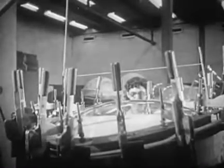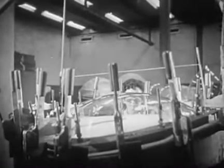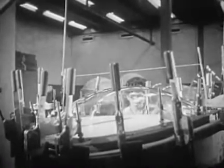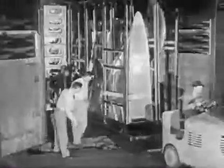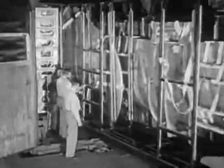An armor glass observation blister. Durable, crystal clear, eyes of every superfortress. The prefabricated sub-assemblies are manufactured by other contractors and shipped to this plant by the carload.